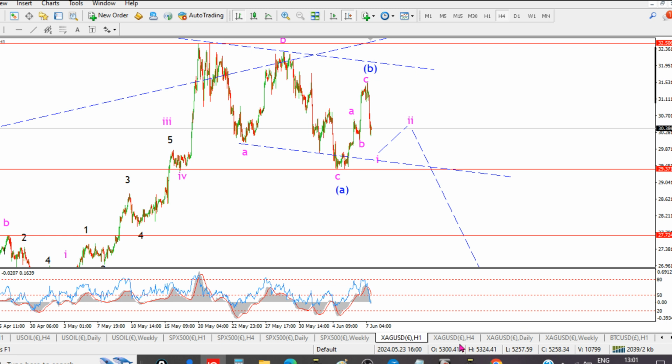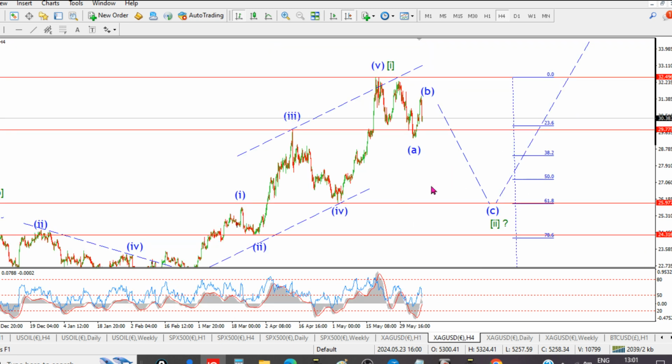And again, if we do get a sustained decline in wave C, I'm looking back towards that previous 4th wave low. Again, that'd be $25.90 or $26. That might be a very good area to start looking for a longer term buying position, I suppose.